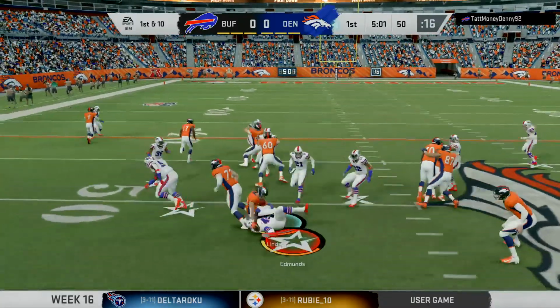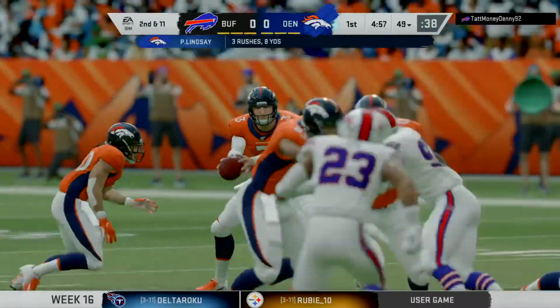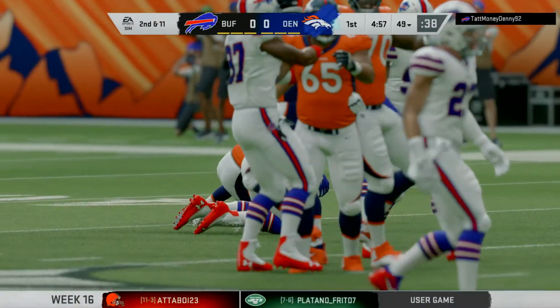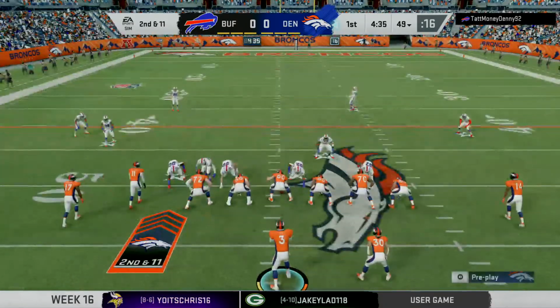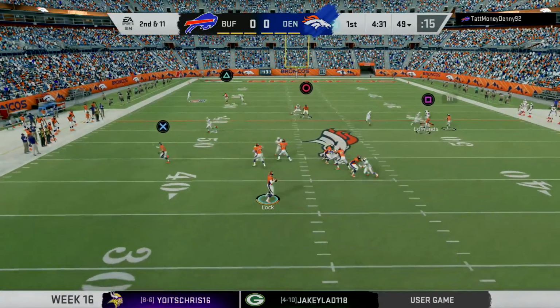On 1st and 10, it's Lindsay. And that play will go nowhere. Losing yardage back near midfield at the 49. That's going to go as a loss of a yard, and it'll be 2nd down. On 2nd and 11 now. Lock.